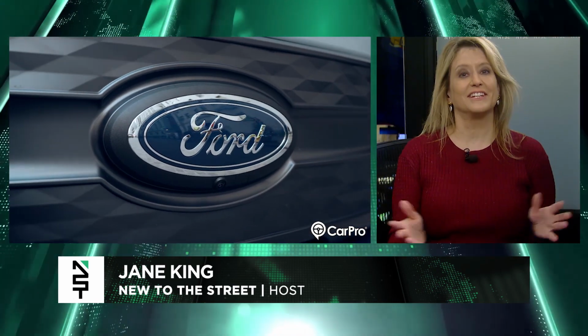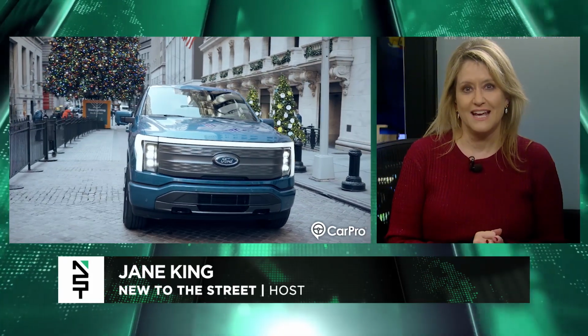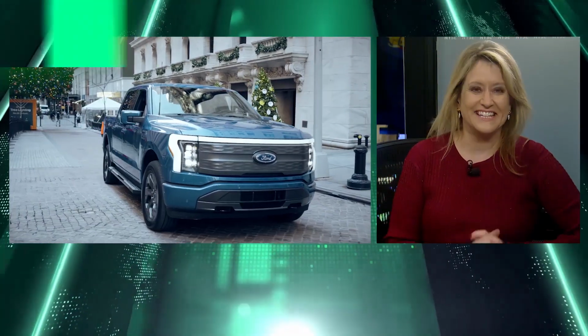The Ford F-150 Lightning was unveiled last year. This is the electric version of the very popular pickup truck, and production and deliveries began this year. In fact, it's in such big demand that they're ramping up production of the Lightning. With me is Laura Reynolds, a reporter at CarPro.com, and also Jasen Turnbull, who is the F-150 Lightning marketing manager. So great to have you both here. Let's start with an overview of the F-150 and how it's been a huge success.